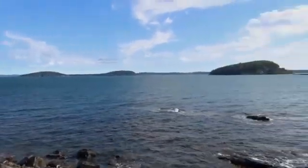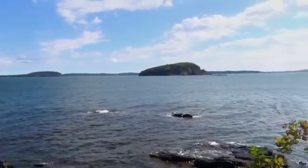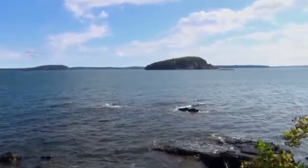The islands visible along the shore path in Frenchman's Bay are known as the porcupines, not because that's where porcupines live, but because of their distinctive shape, their rounded edges and the fir trees on top, which especially from the top of Cadillac Mountain in Acadia National Park, look like that mammal.